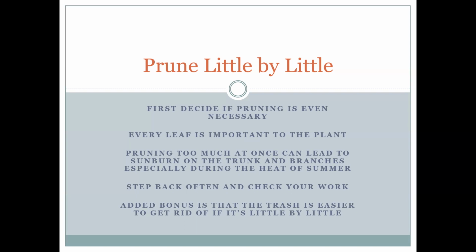So don't ever prune too much all at once. Not only are you removing leaves that are a plus to the plant, not a drain, but you're also opening it up to where sun can get in there and burn those trunks and branches, especially in the summertime. But I've seen it even happen in the winter. We have a lot of evergreen trees here, trees that don't lose all the leaves in the winter. And even those trees, if you remove all the leaves in the winter, that sun can burn the skin of the trunk and the branches too.